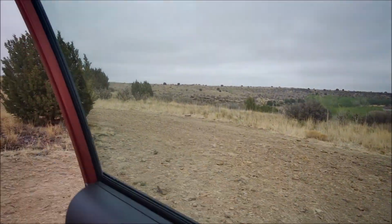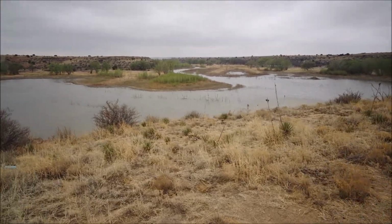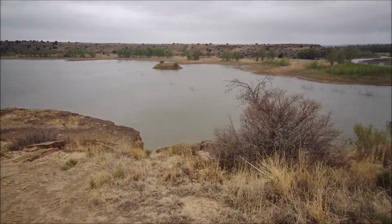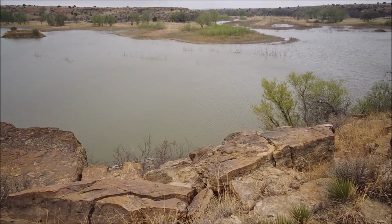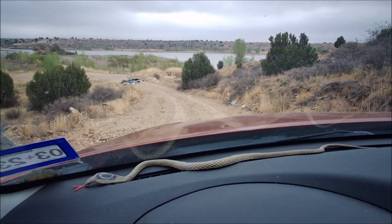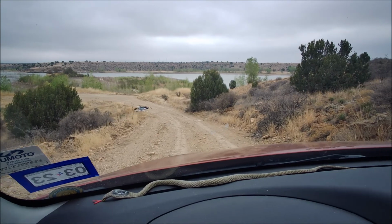All right, that's pretty windy. Yeah, see, slam the door. Look at this. I've never been over here before. This is awesome. Got Penny in sport mode. We're on quite an incline. She's handling just fine.